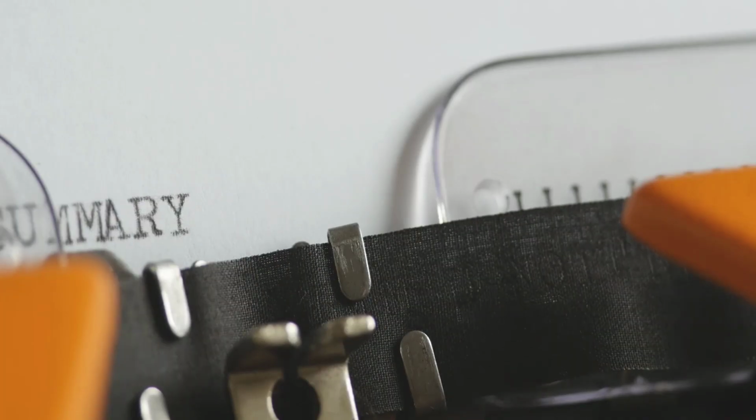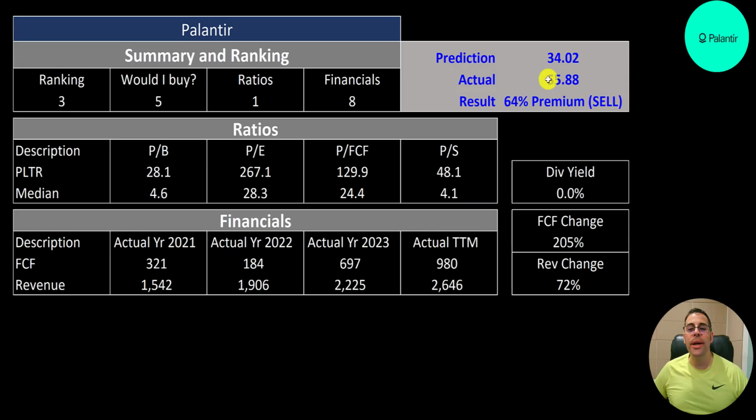So to summarize, I have them trading at a 64% premium. The only reason the ranking is so low, 3 out of 10, is because it seems really overvalued. If you think they're gonna grow a lot, then it could be a good value, but I would probably wait for it to come down a little bit more.